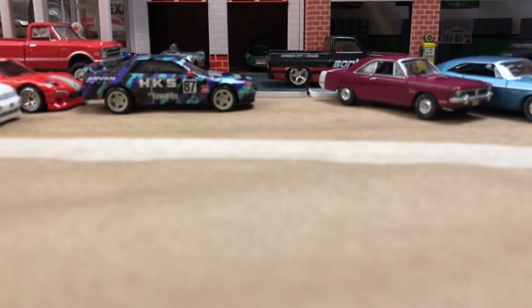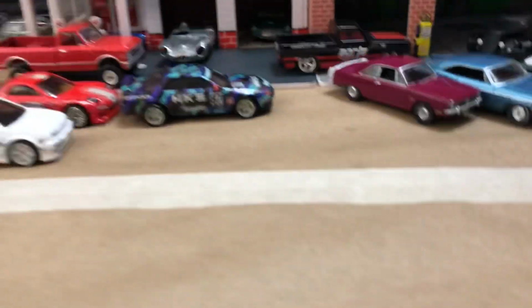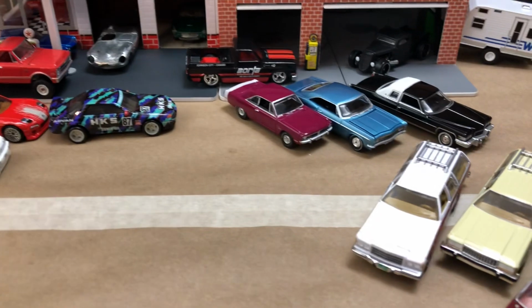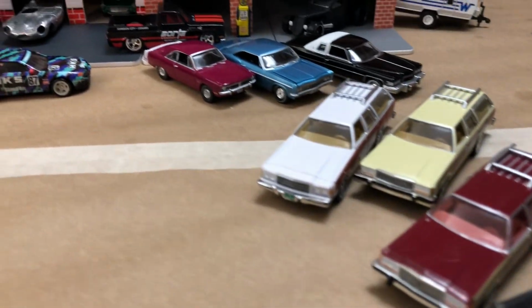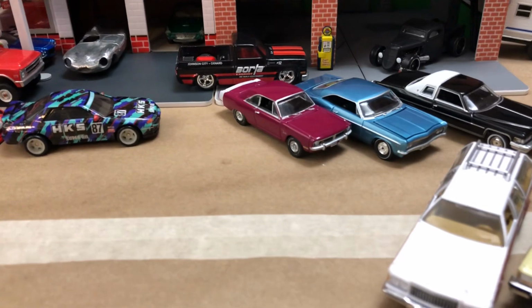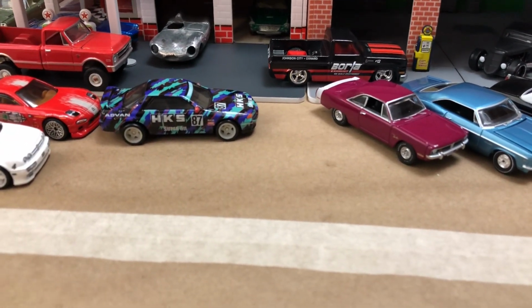Everybody knows what the Autoworld boxes look like by now, I'm sure. So yeah, a lot of cars today. A lot more cars to come, of course. So we had the 81 Ford LTD Country Squire. We had the 76 Cadillac Coupe de Ville. We had a 1966 Chevrolet Impala SS. We had a 1971 Dodge Dart Swinger.